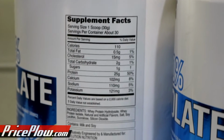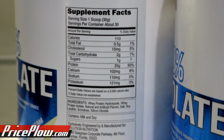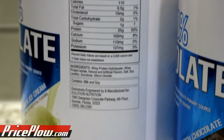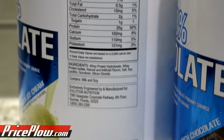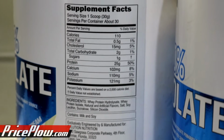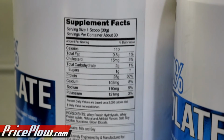Then comes the cocoa, salt, natural and artificial flavors, potassium chloride, so I like that they have some potassium here. I'm a big potassium fan, 6% of your RDA. And then the soy lecithin is kind of your emulsifier, sucralose, and then silicon dioxide. The vanilla should be about the same minus, of course, the cocoa. And so that's where it's at.